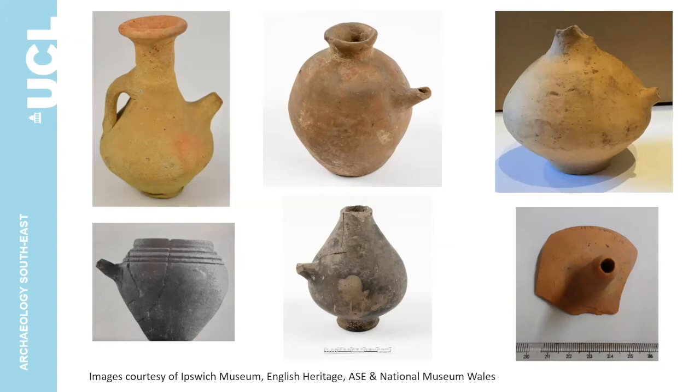And there's a small group of cremations from Kingswood in Surrey that may just fall into the late 1st to early 2nd century. And like I've said, the latest one I've come across so far, although I haven't seen it in person, is this one here from Rockbourne. Could I have the next slide, please?